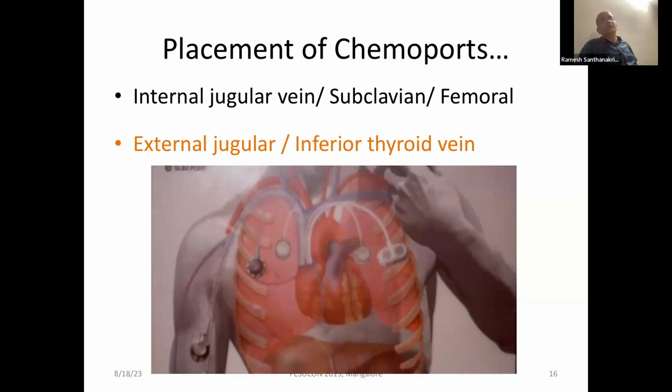What is important is to document how you have accessed, where you have accessed, and the length that you have put, because the removal of this port may be done by somebody else, and they may not be clear about the extent to which it is put, and to make sure that the entire port is removed.